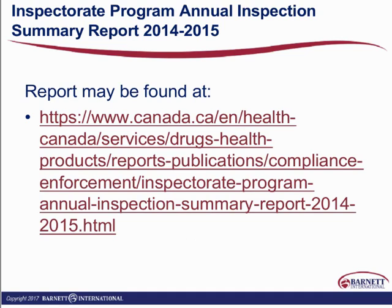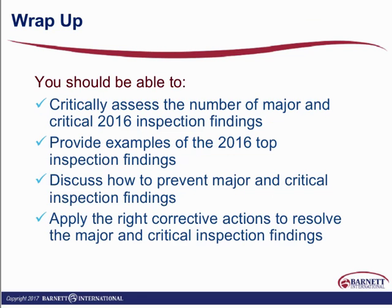And again, I couldn't find the 2016 report. I found the 2014 and 2015. I don't know if they've actually published 2016 yet, but I have not been able to find it online. Just a quick wrap up: hopefully we've now looked at the critical number of major and critical inspection findings across the three regulatory bodies, Canada, Europe, and the U.S., with some specific examples coming from the warning letters.